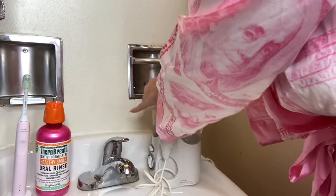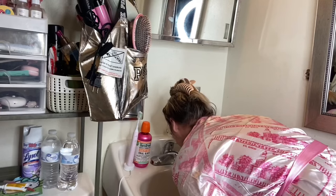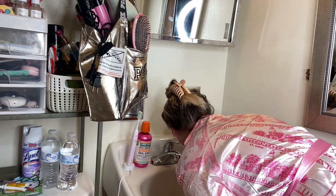You can also adjust the settings on the water pick on how fast you want that pressure. But I usually put it on the highest setting just so I can.